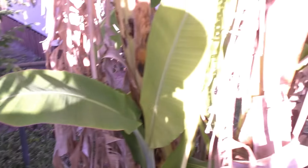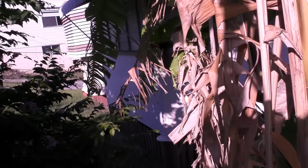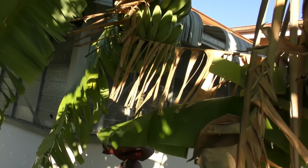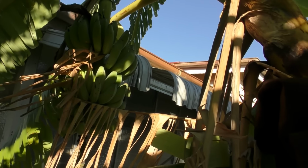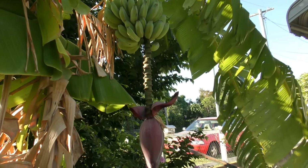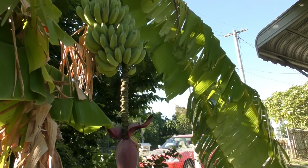Just behind us here, we have the bananas. Now the bananas, we do have one bunch of fruit on here, and I've still left the flower bell on there. I have been intending to do a clip on these bananas, but I just haven't gotten around to it. It's a bit hard to see with the glare, so we might go around the other side. Just around the other side, and you can see them a little bit better. Fairly decent bunch of bananas there, and that bell down the bottom does need to come off to put some more energy into the fruit itself.